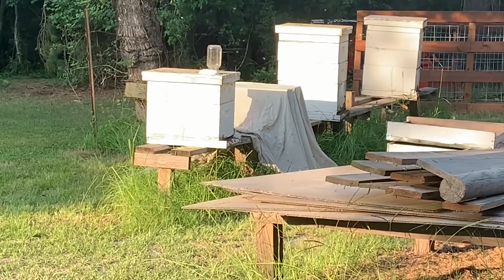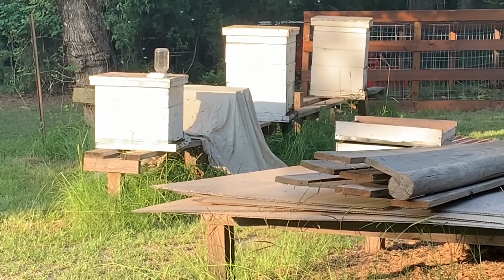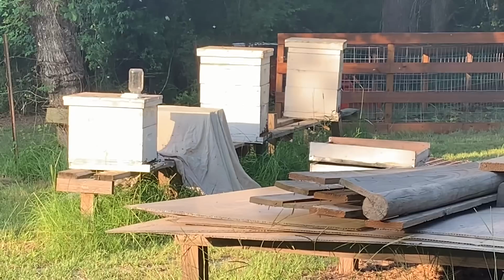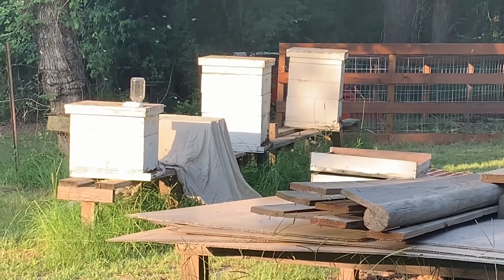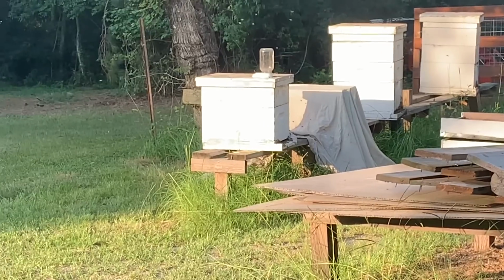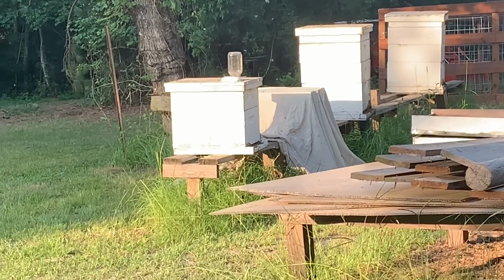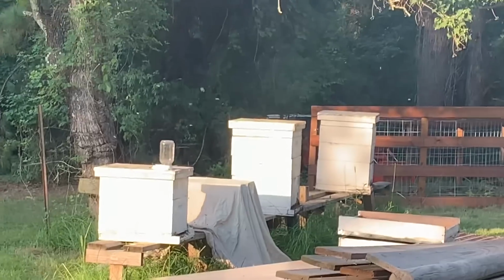These hives here are not robbing each other. They're doing real well. They all got plenty to eat. It's those bees that are coming in here, evidently coming from somewhere they ain't got a lot of food source. I put the sugar out again, so all I gotta do is go to it.